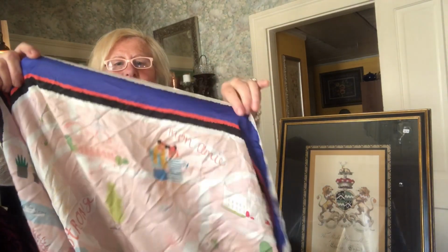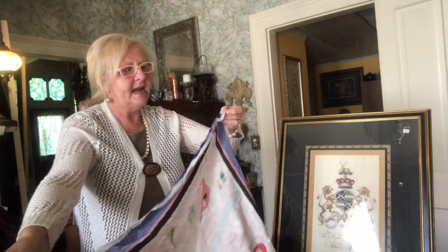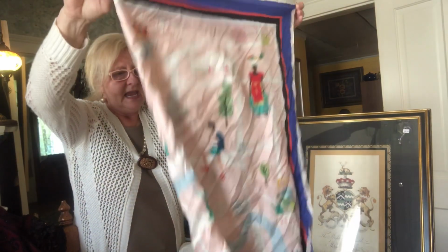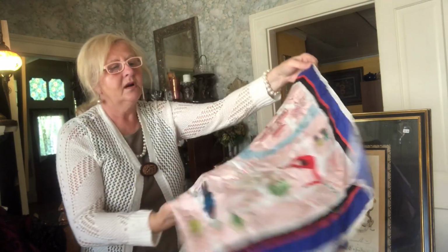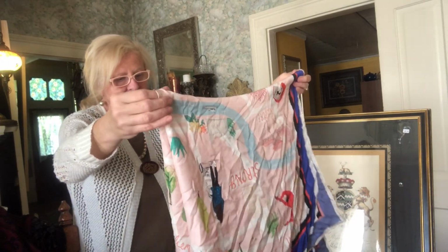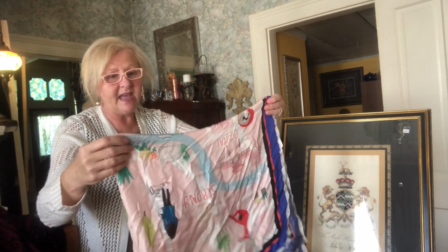But I just couldn't quite put it all together. So when I got home, I laid this out and took a photo of it, and I went to eBay and searched the image. And it turns out this is a scarf that was made by Talbots for cancer survivors. It's a limited edition, and there's one listed on there right now for $35, and I'll put that picture up on the screen for you so you can see what I see and how I determine the value of these.